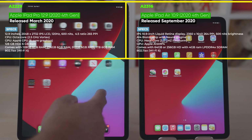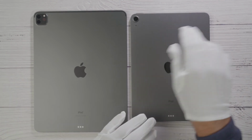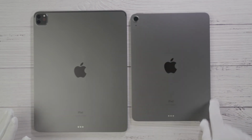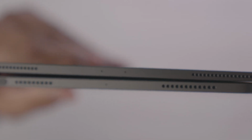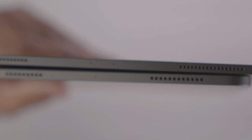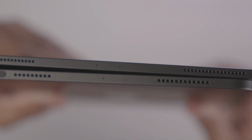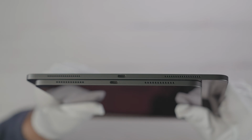Let's get into it. Both of the iPads are space gray and have aluminum backs. And the frame is also aluminum, and they both have rounded corners. At the bottom of the iPads, we have smart connectors to connect the Magic keyboards and the third-party keyboards. The iPad Pro has 5 studio quality microphones, and the iPad Air 4 has only 2 microphones. They both come with the standard USB-C charging ports.